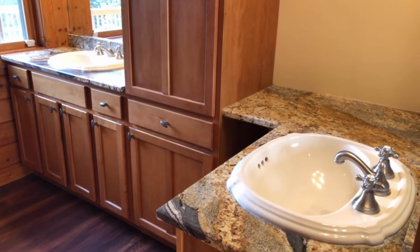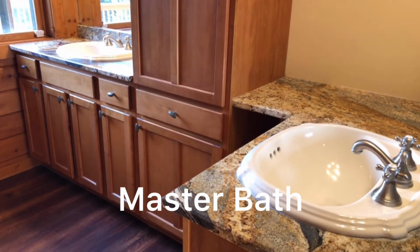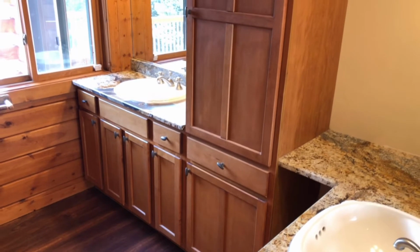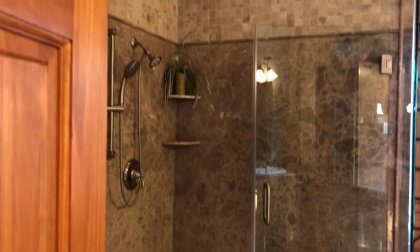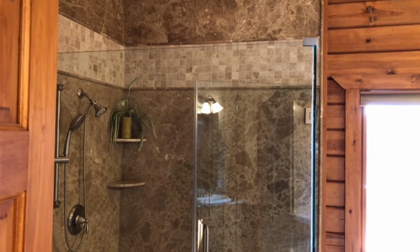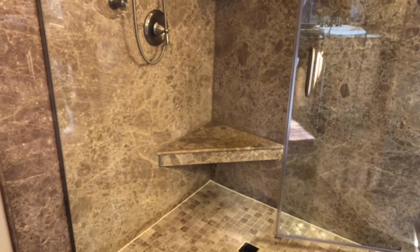And this master suite wouldn't be complete without showing you this master bath. So you've got double sinks that are separated by this great vanity storage, and then wait for it. Look at that shower. It's got this, oh my gosh, 7 foot tall frameless glass, and then just this beautiful tile work here in this bathroom.